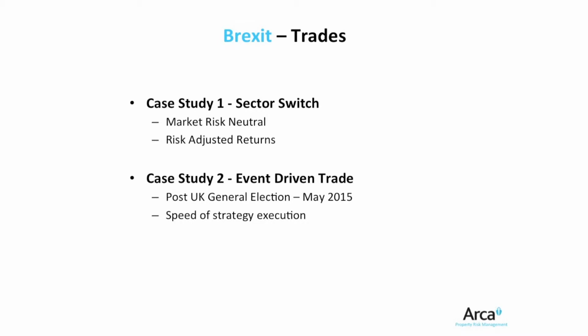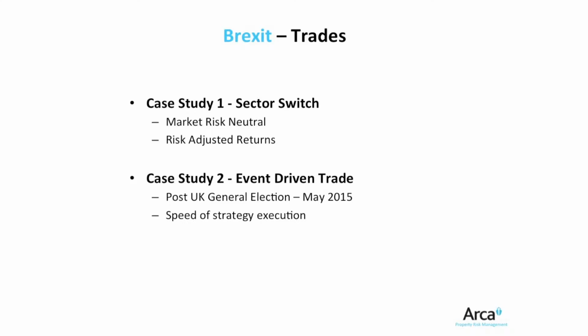I'm just going to talk about 2 case studies using IPD futures, and we're going to talk about how you can trade them during the build-up to Brexit, and indeed once the result comes through. So the first case study is a sector switch, and this is a very good trade because it's essentially market risk neutral. You're effectively long one segment and short the other.